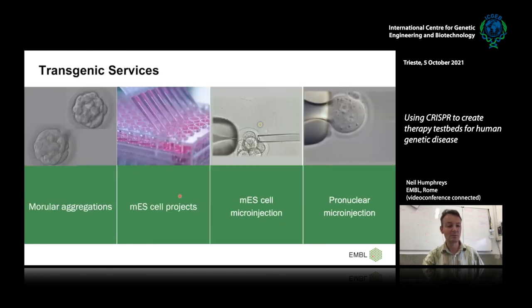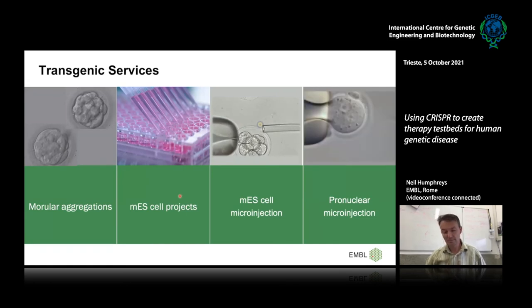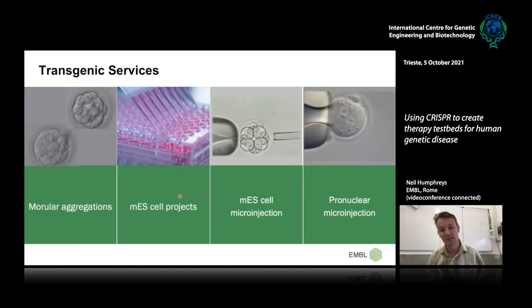Okay, and on top of that, layered on those services, is the transgenic services, and we do things like morula aggregations. We have an ESC pipeline using CRISPR where we do blind modifications with no selection and do scarless integration. That's only possible because CRISPR increases the efficiency so much that you don't need to have a selective pressure in there to find your ESCs.